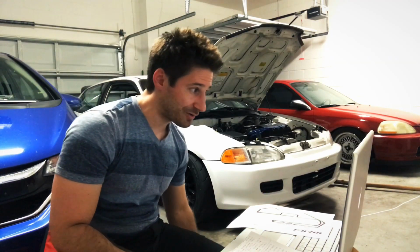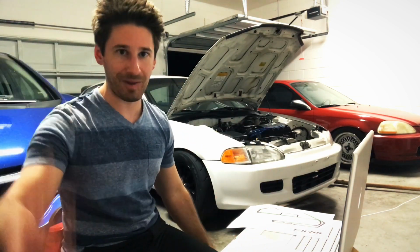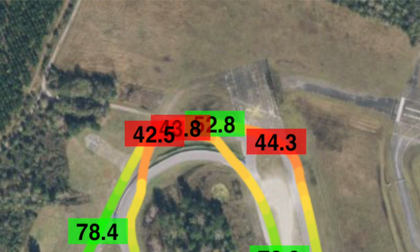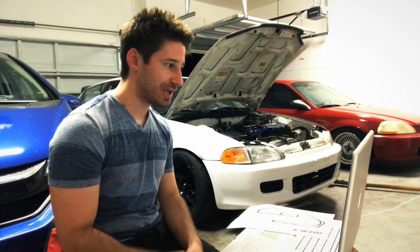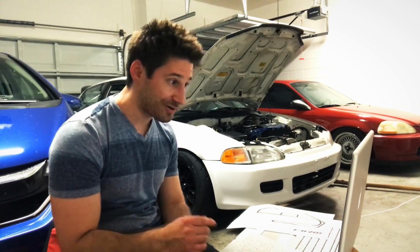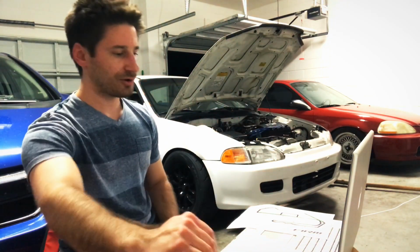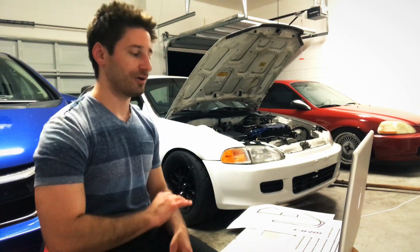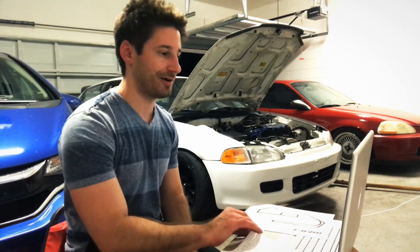Comparing turn 5, what you're seeing here is my GPS data. This is all logged by GPS, not from my memory. Turn 5, I took at 42.5 miles an hour on my stock suspension. With the new BC Racing coilovers, I took it 3.2 miles an hour faster, at 45.7 miles an hour through there. And then along that short little run to turn 6, I was carrying almost another full mile per hour just in that little short space of accelerating, because I was able to take turn 5 much better.